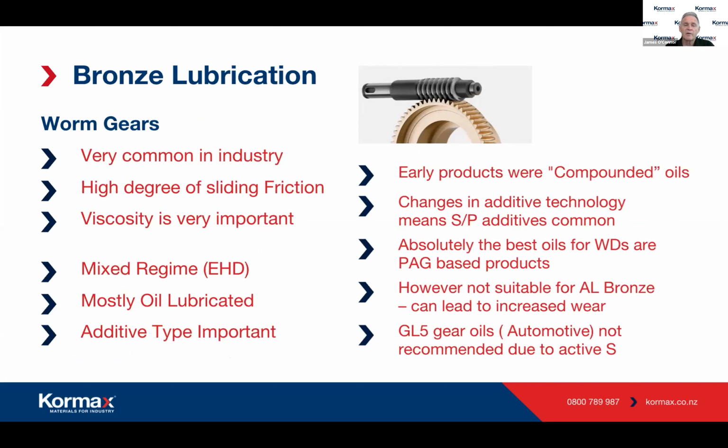Let's have just a bit of a closer look at worm gears, because worm gears are very common in industry. We run into them all the time. They are a gear set that has a very high degree of sliding friction. And so viscosity becomes very important. They are generally classified as a mixed regime, mostly oil lubricated, but not always. And the additive type is very important.